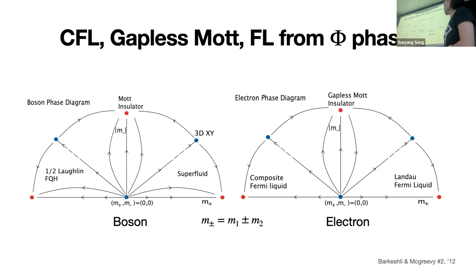They also mentioned that on general grounds, we don't have a reason to enforce that these two masses be equivalent, namely M minus equals zero. So on general grounds, there will also be an intermediate phase, which is tuned by this M minus, namely the two Dirac fermions have opposite sign of mass. And the boson is in a Mott insulating state. Correspondingly, this is the spinon Fermi surface state that we mentioned.